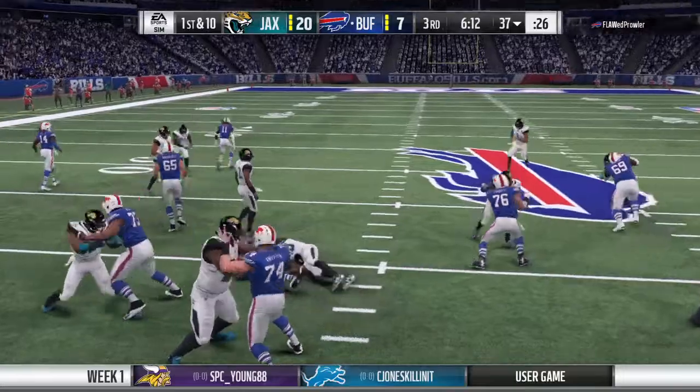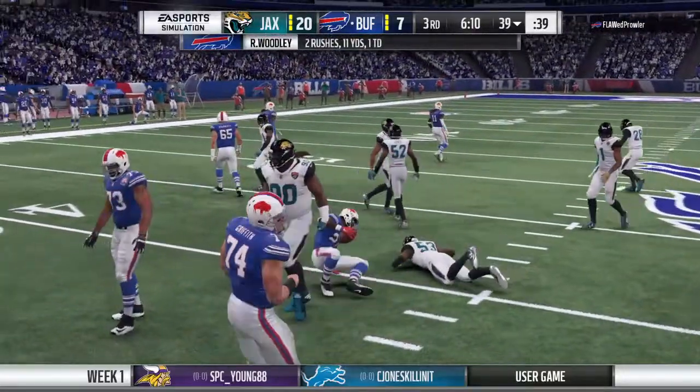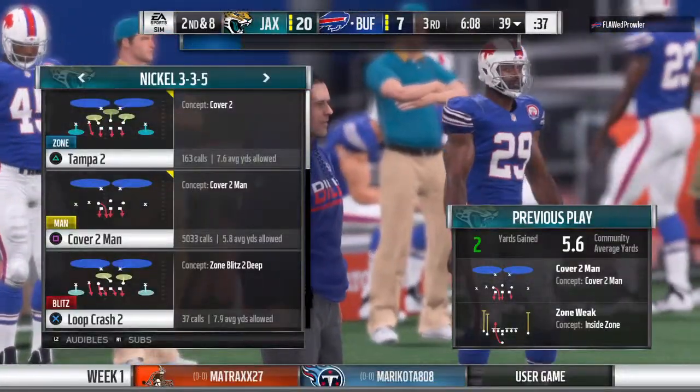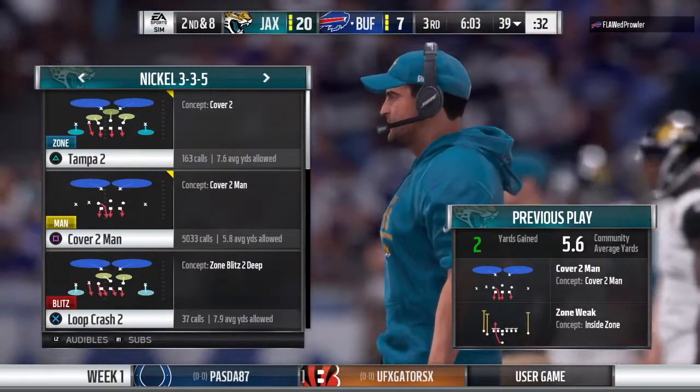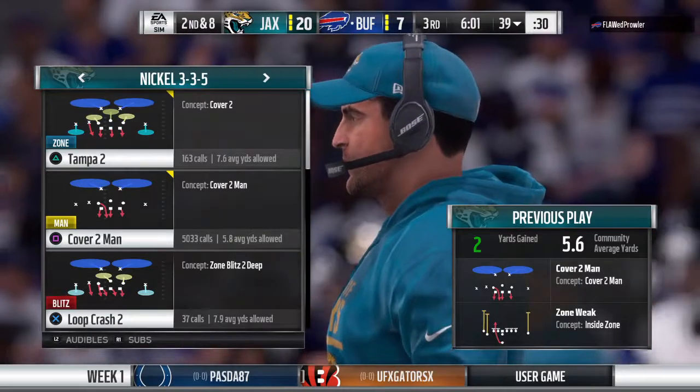And he'll give it here to his running back. And very little room to maneuver. He'll get this down to about the 39. Give him a couple on the carry there. 2nd and 8. That's a good play by the guys on the defensive side of the ball. Held them to a gain of 2.